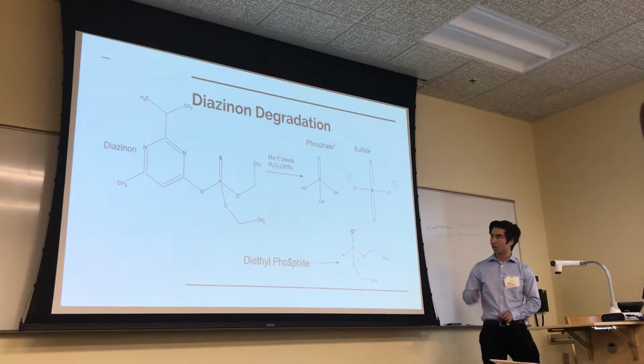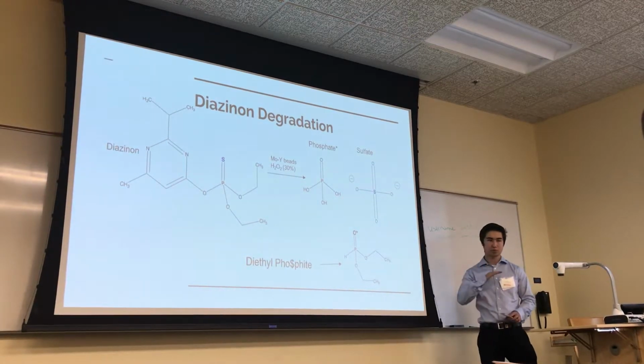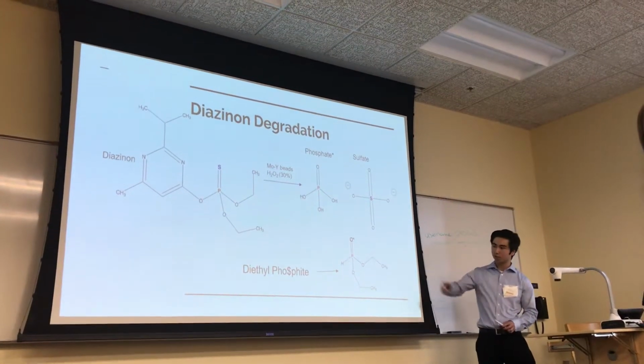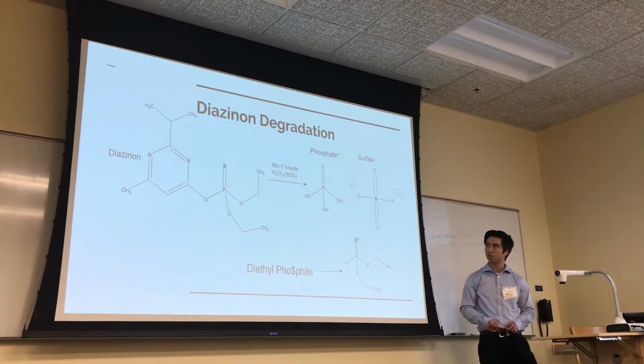I mostly focused on the sulfate and the diethyl phosphite. We were able to track the rate of the reaction by tracking these two substances. We tracked the diethyl phosphite using P31 NMR, and we tracked the sulfate using a barium sulfate assay using the UV spectrometer.